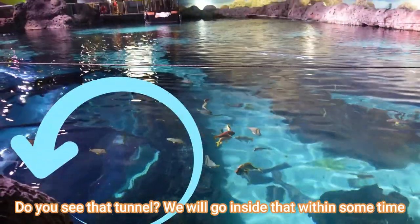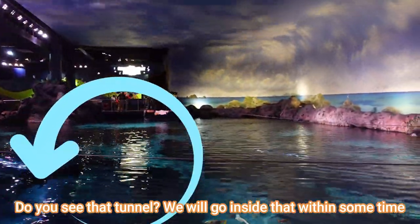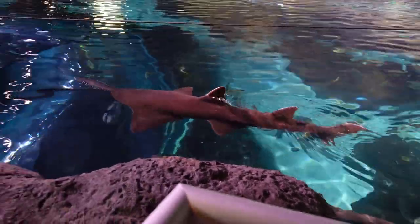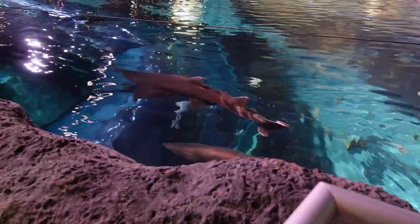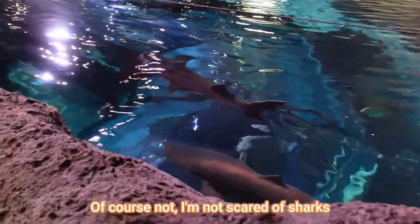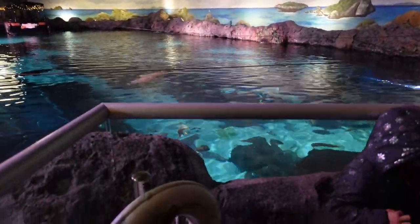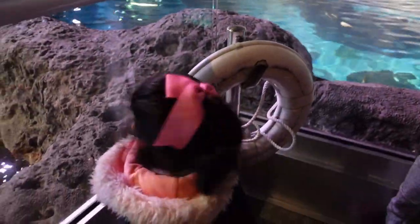Hey, what's that? It's a shark! Hey, see the tunnel? We will go inside that within some time. Oh, look at that! Scared? Of course not. I'm not scared of sharks. Look, that's a boat.